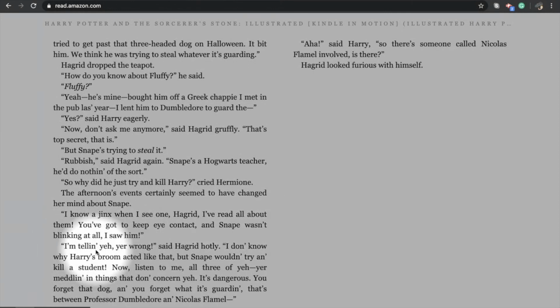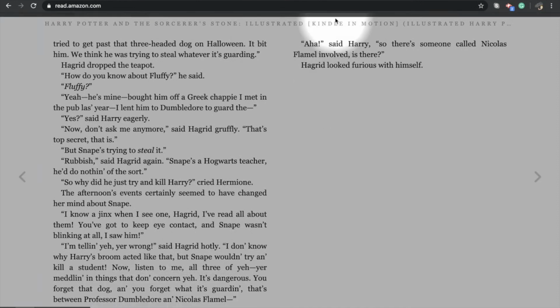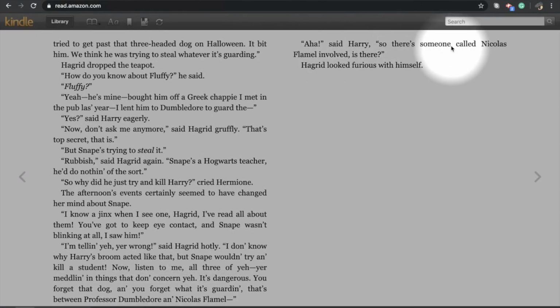"I saw him." "I'm telling you, you're wrong," said Hagrid hotly. "I don't know why Harry's broom acted like that, but Snape wouldn't try and kill a student. Now listen to me. All 3 of you, you're meddling in things that don't concern you. It's dangerous. You forget that dog, and you forget what it's guarding. That's between Professor Dumbledore and Nicholas Flamel." "Aha," said Harry. "So there's someone called Nicholas Flamel involved, is there?" Hagrid looked furious with himself.